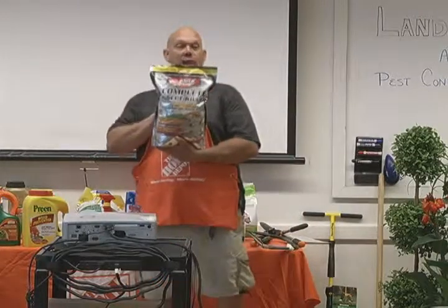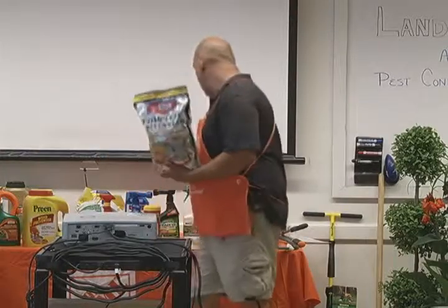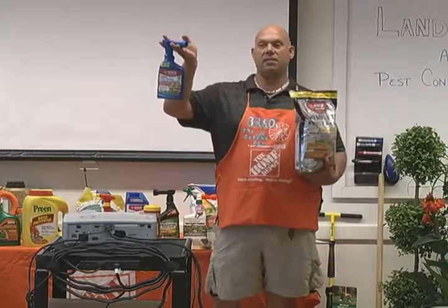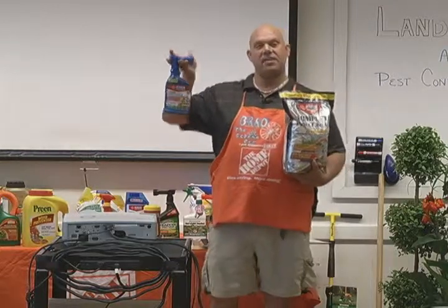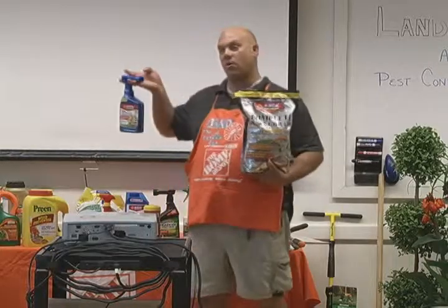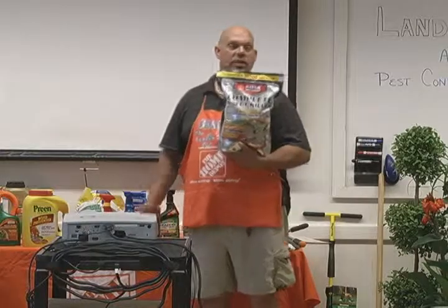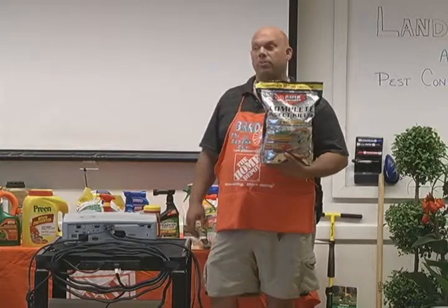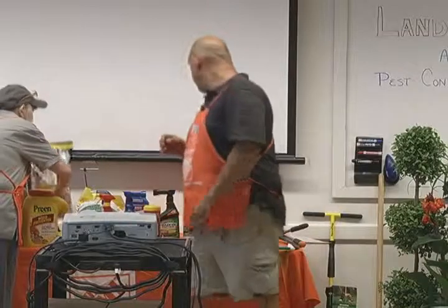You have it both in a granular, which ends up being cheaper per square foot, because this does 10,000 square foot. They do have, we didn't bring it, a bottle that looks like this, and it says Bear Complete also. But I know that bottle is only 5,000 square foot, and it's about the same amount of dollars. So it is a better buy to do granulars. And all you have to do is Mother Nature waters it in. It's done. It's 3 month control. So it will kill within 24 hours of being watered into your lawn. So it's very, very good.